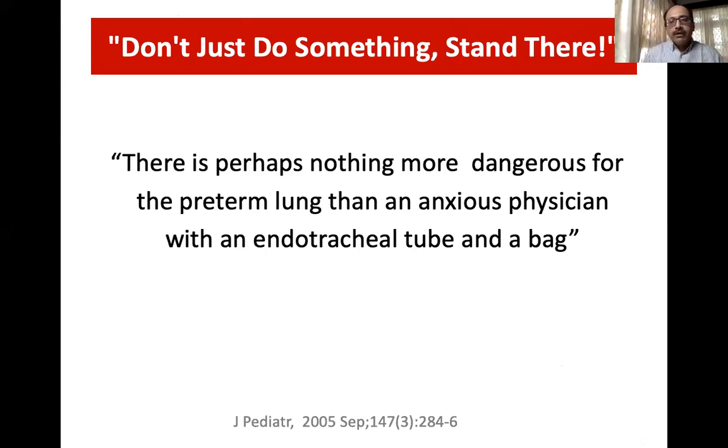This is a very important statement, which came way back in 2005 by Dr. Alan Jobe. He said that there is perhaps nothing more dangerous for the preterm lung than an anxious physician waiting with an endotracheal tube and a bag, telling us that becoming invasive is today not considered as standard of care, simply because we would have an urge to do something in the form of intubation for such small preterm babies, realizing that half of them would have established spontaneous breathing on their own and would in fact be damaged by our intervention of routine intubation for these very preterms.